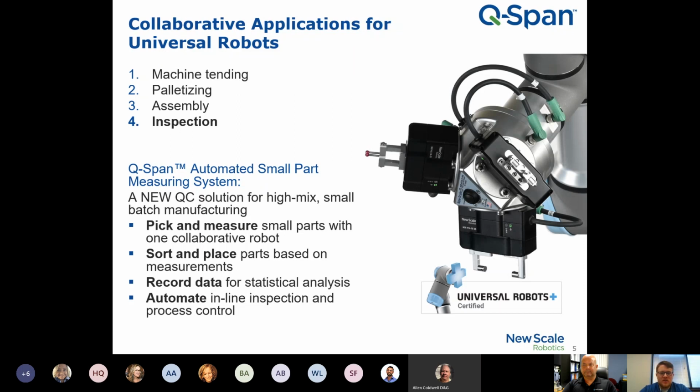So there's really many different solutions and end-of-arm tools that are available for the first 3 applications on my list here, but there really aren't any easy-to-use tools for inspection with cobots. And while our gripping technology can be used for any of these 3, machine tending, palletizing, or assembly, we're really the best fit for automating inspection.